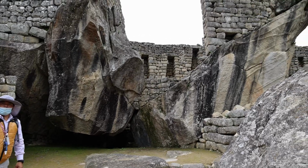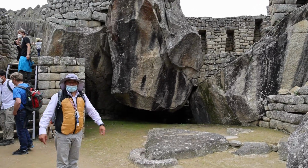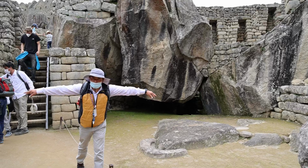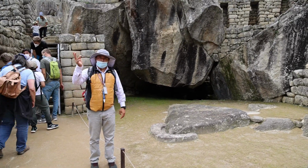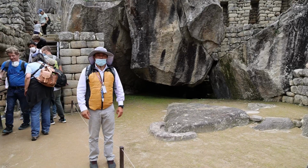The Temple of the Condor. This condor is in flight position, because the condor is connected to the messenger, the green messenger, that condor.